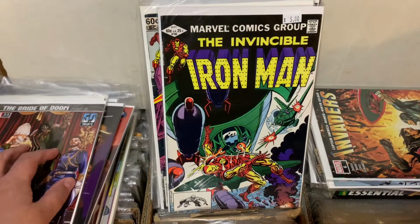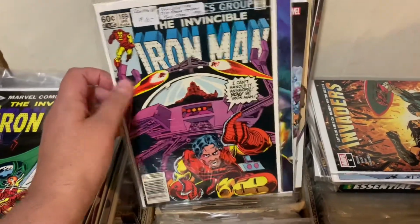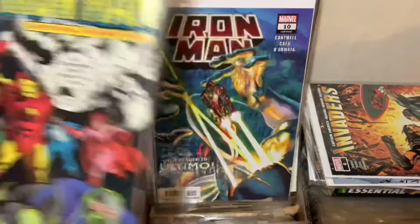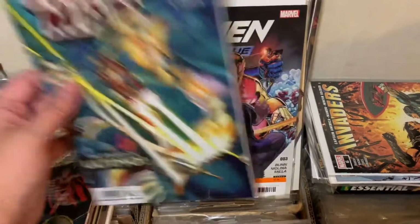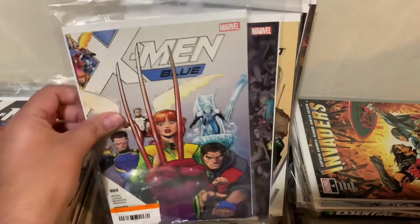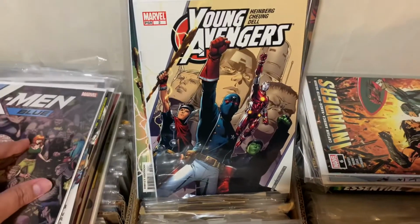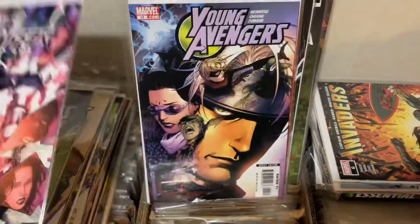Iron Man, 162, 169, 190, and the current issue, 10, or 635. X-Men Blue, number 3, 4, 6, then Young Avengers, number 2, 3, 5, 11.